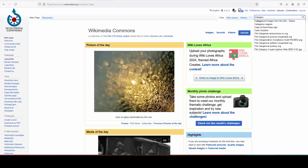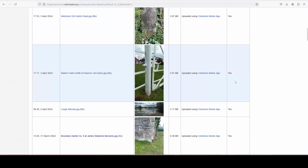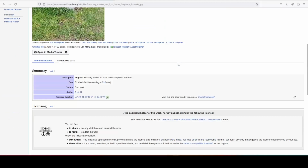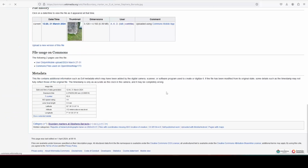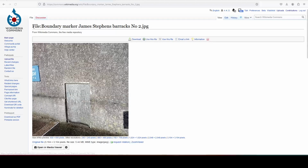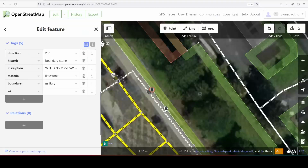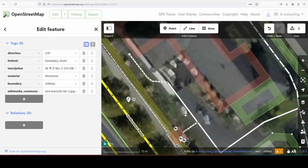Category boundary markers. I've forgotten what the category is called. I'll go into my uploads then. And it should be, this is number 9, we'll get there, but the category is called boundary markers at Stephens Barracks. Number 2 is here. So I can just copy this here. And you can see how it also has the cardinal directions on it. Wikimedia comments and paste that. And then go around here.